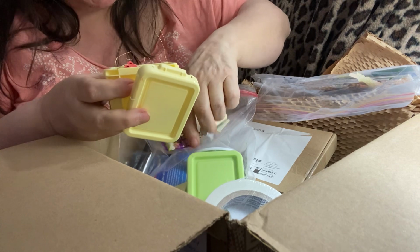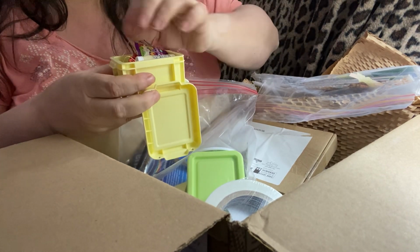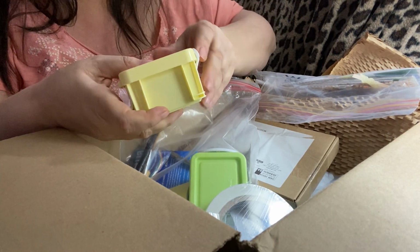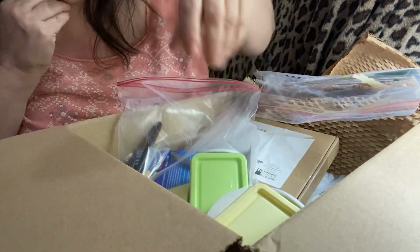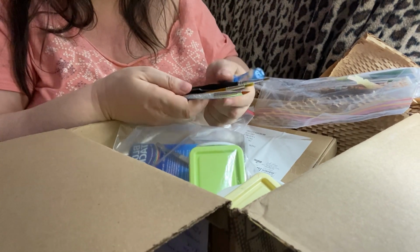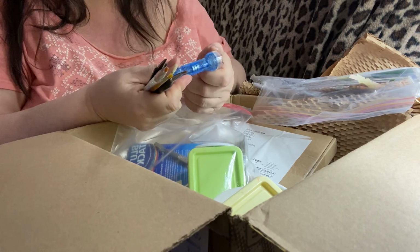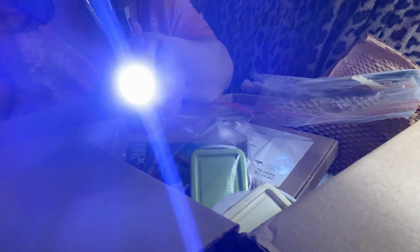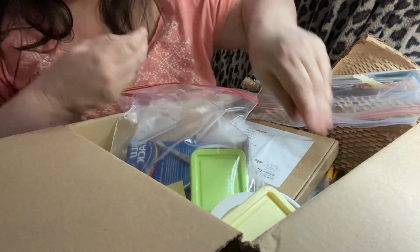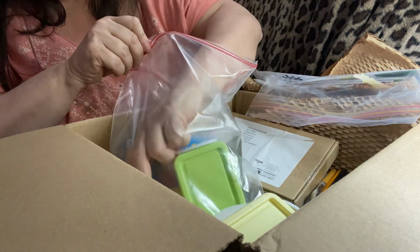Way to go. Oh my goodness, thank you so much. That is so cool. And it comes in a little carrier, little trinket box. That is so cool. Oh, I got some paintbrushes. Thank you. Can always use paintbrushes. Another little thing of tweezers. A little mini flashlight. Oh, look at that. It works. Holy, thank you. Always need paintbrushes. More tweezers.